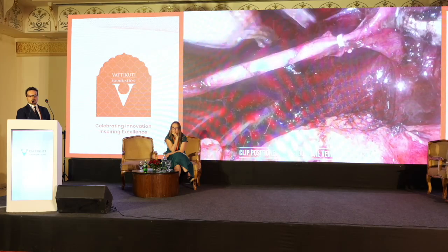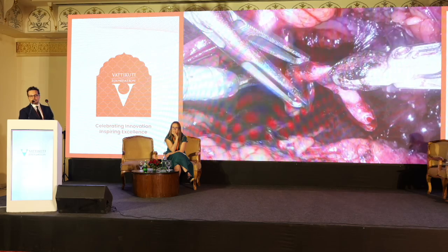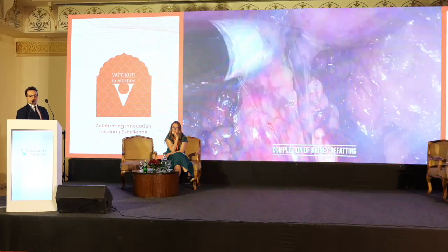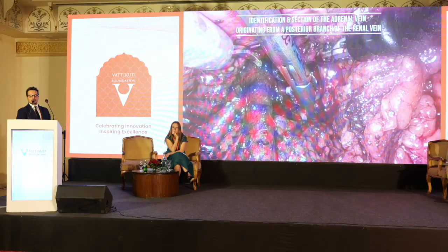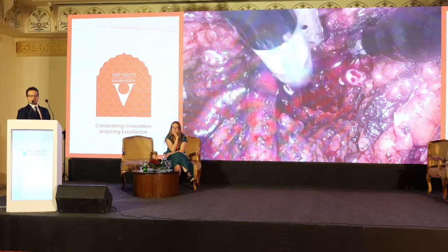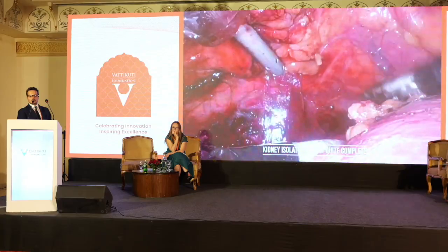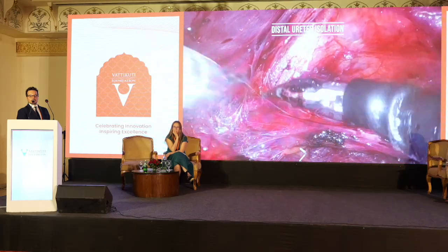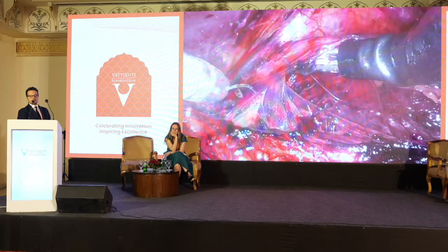Mobilization of the kidney, and then the clip was positioned on the gonadal vein, and then it was sectioned. Mobilization is now quite complete, and then identification of the adrenal vein originating from a posterior branch of the renal vein with clipping and section. In the end, the kidney now is mobilized, and then we proceed to the completion of the distal ureter isolation.